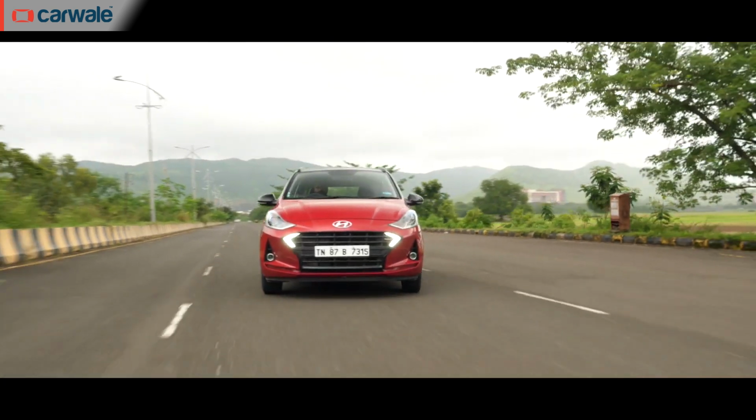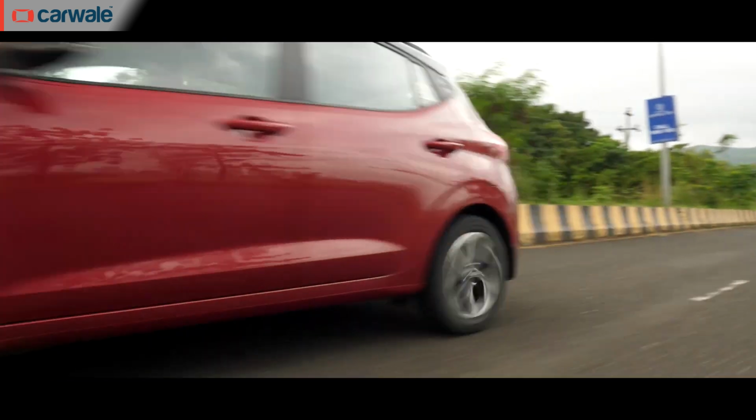But if you want some amount of practicality, let's say you want to throw in some luggage on and off, you want to fold the seats, you want to carry something on and off, then maybe the Venue is a better option. But yeah, since you've not clarified, and if I just look at what you want to use in the city, the Nios makes sense. Save the money, go for the Nios.